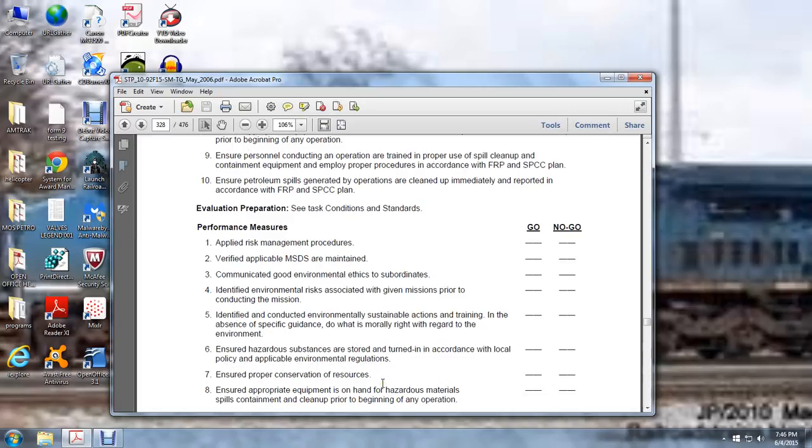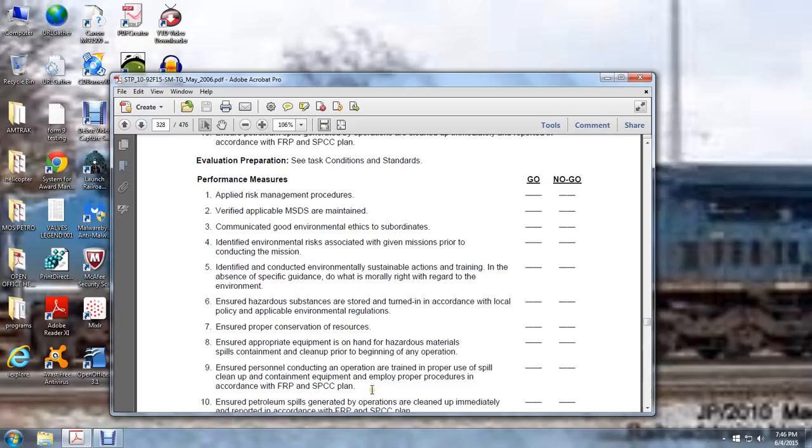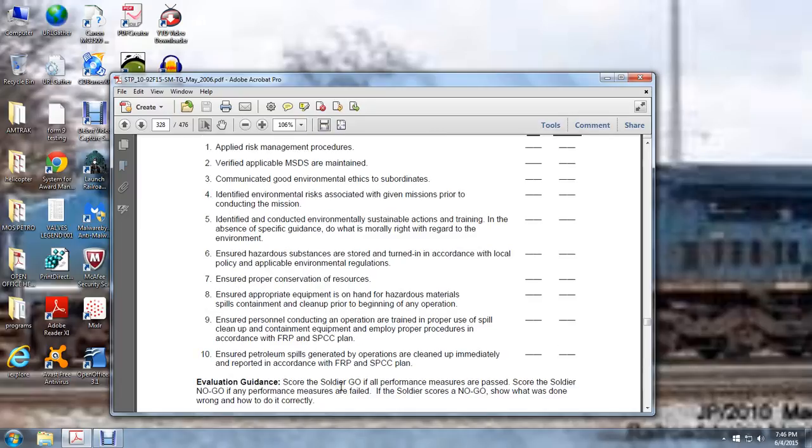Six. Ensure hazardous material is stored and returned in accordance with the local policy, applicable environmental regulations, ensured proper conservation of resources, ensured appropriate equipment is on hand, hazardous materials spill containment cleanup prior to the beginning of any operation, ensure personnel conducting any operation are trained in the proper use of the spill cleanup and containment equipment and employ the procedure in accordance with the FRP and SPCC plan, ensure petroleum spills generated by the operation are cleaned up and immediately reported in accordance with the FRP and the SPCC plan.